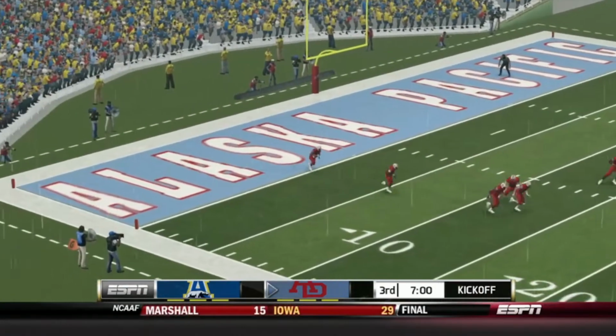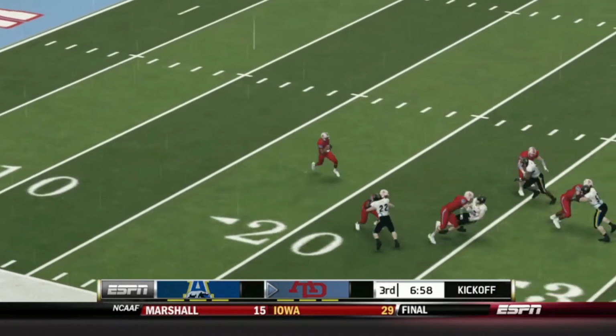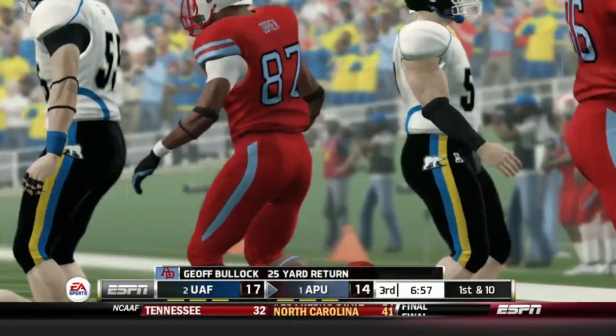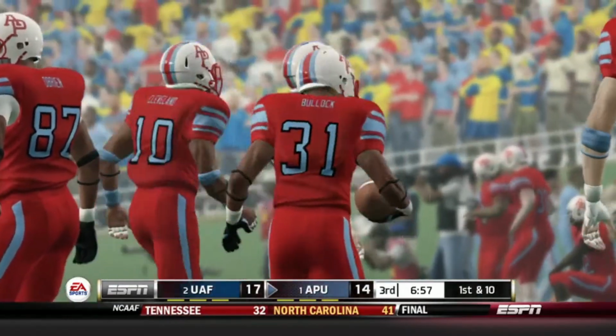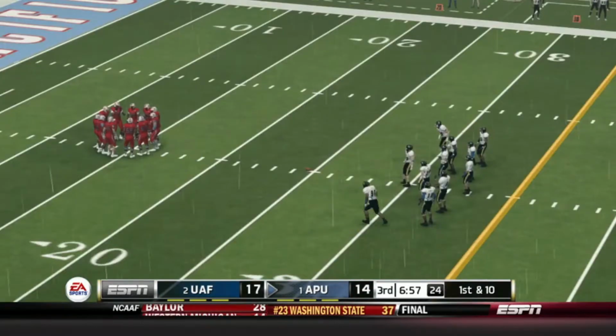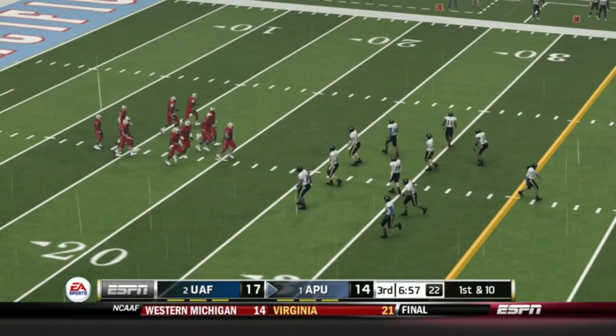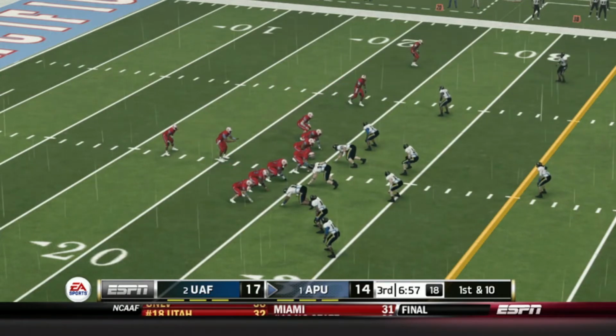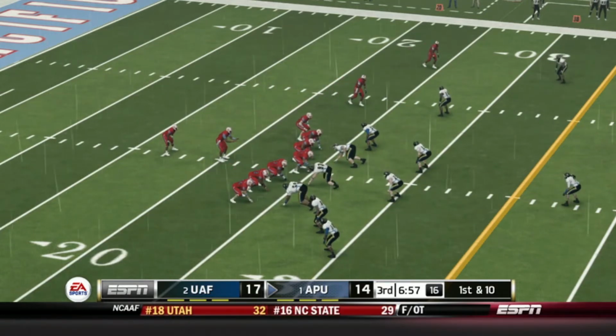Nice kick, plenty of distance. He's to the 20. And down he goes at the 25-yard line. This deficit can be easily overcome, sure. But they have to be thinking if they don't get something going on this series, the burden is going to be felt by their defense.